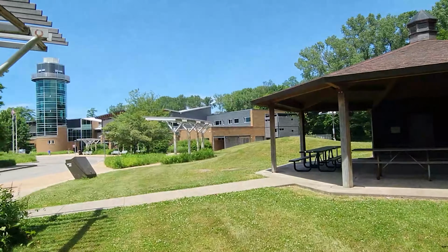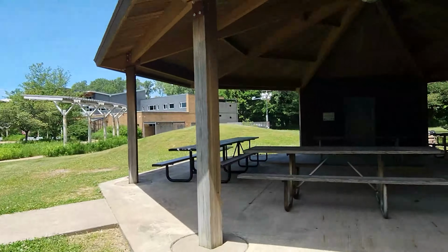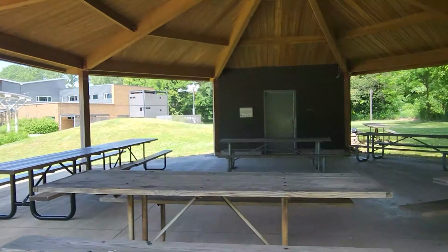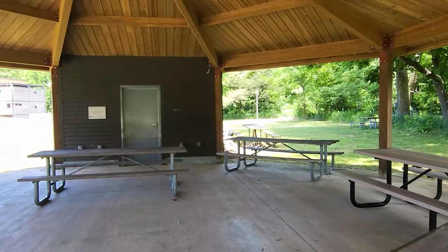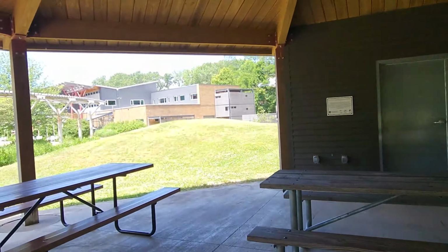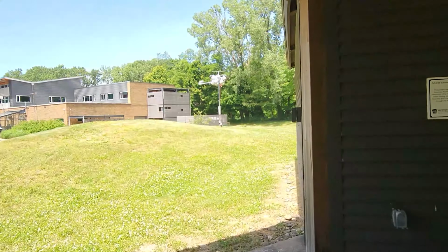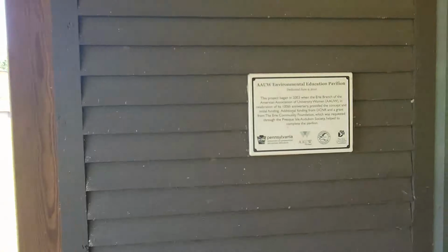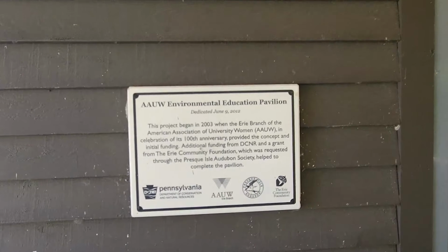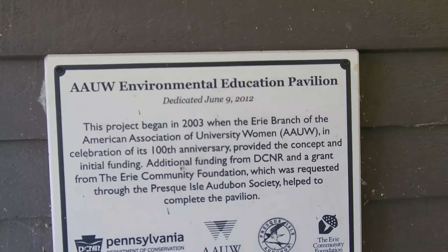And it was on the second screen, I remember that too. It was on the one on this side. And now they got a really nice gazebo here. Nice picnic shelter. Very cool. Literally cooler than standing out in the sun. Yeah, it's like 10 degrees cooler in here.